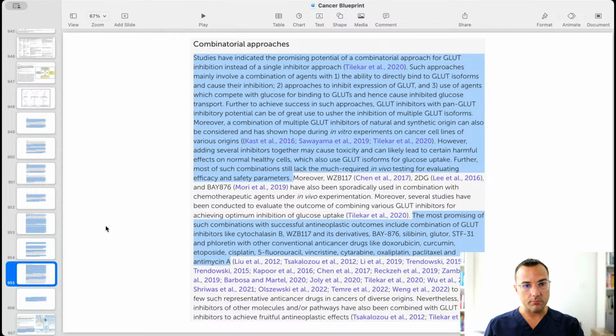All right, moving on. So later in the paper, it does talk about some of the combination approaches, and I thought that was interesting for our study here. So combinatorial approaches. Studies have indicated the promising potential of combinational approaches for GLUT inhibition instead of a single inhibitor approach. Such approaches mainly involve a combination of agents with, number 1, the ability to directly bind to the GLUT isoform and cause their inhibition. 2, approaches that inhibit expression of GLUT, basically cut it off at the pass, before it's even made by the DNA and nucleus to be made into a protein to be put onto the cell membrane. Number 2.